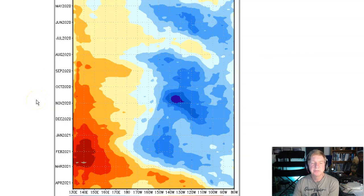We have two charts we forgot to show earlier. Upper ocean heat anomalies. This is the West Pacific here, East Pacific here. This is April, May and April of last year. Blues, colder than normal water temperatures in the East Pacific. The beginnings of La Nina. A little bit of a Kelvin wave in July. Tried to do something. Quickly faded.